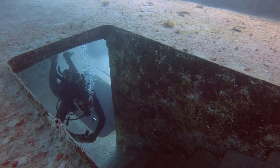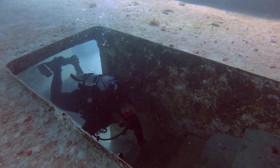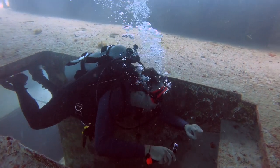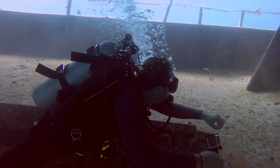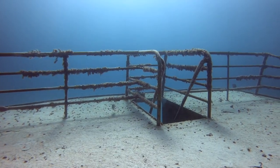See, Josh is trying to be very careful coming up the stairs, because the last thing he wants to do is kick the silt up and be the most hated person on the dive boat by ruining it for the other divers. Just got to be so careful coming up and not kicking that silt up. The three of us make the upper deck.